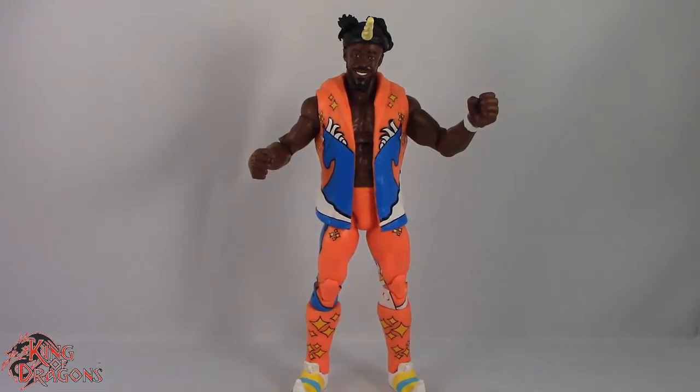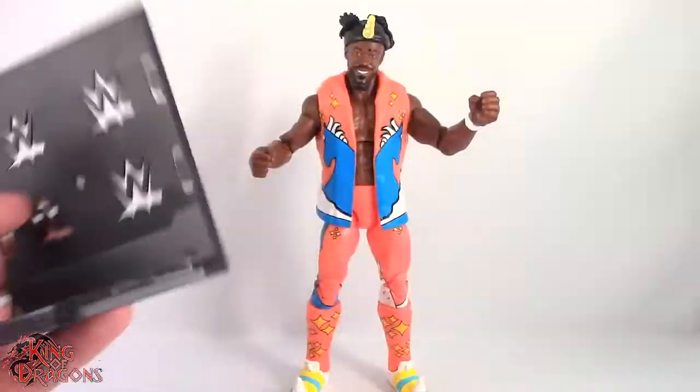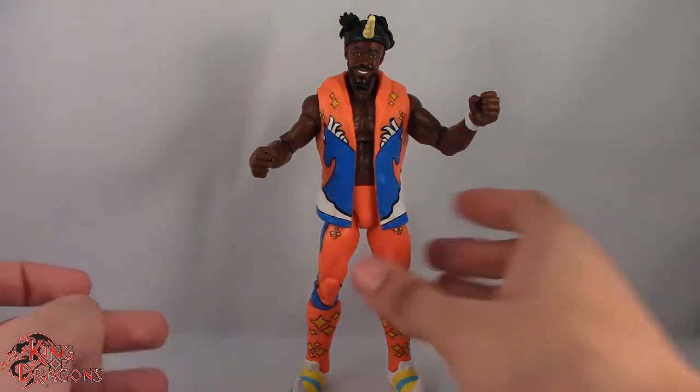Before we get onto the figure, let's actually show off his accessories. He does come with the same stand that we've seen with all the other figures. As always, hate this cardboard cutout, but I love this stand. They should just give us a stand. Moving those off to the side, let's actually focus on the figure.